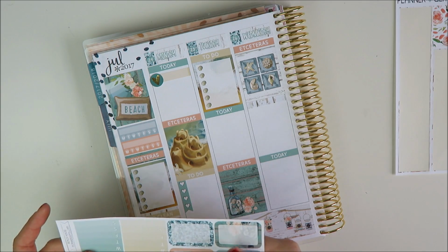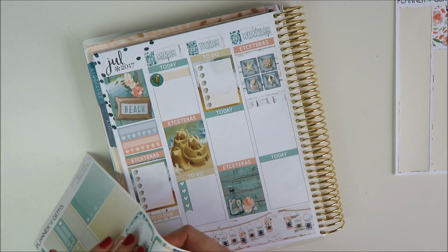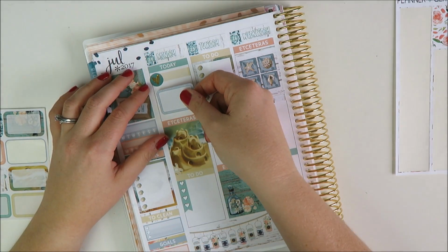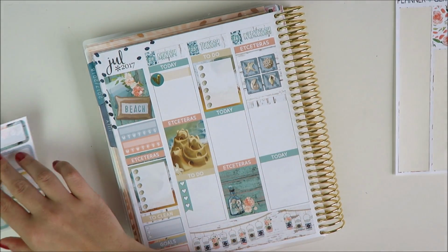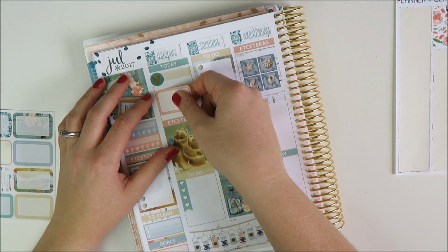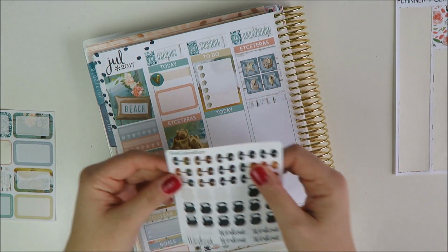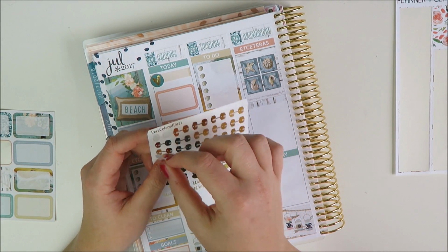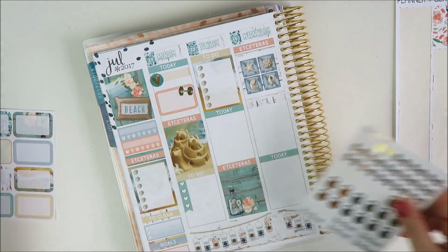So I'm just going to take a half box here, and what color do we want? Maybe the pink or the coral. I'm going to just put a generic workout sticker. I'm going to do some foil. I'm going to take a little dumbbell sticker from Rose Colored Days, and I'll just put that there because I'm really not sure what I want to do.